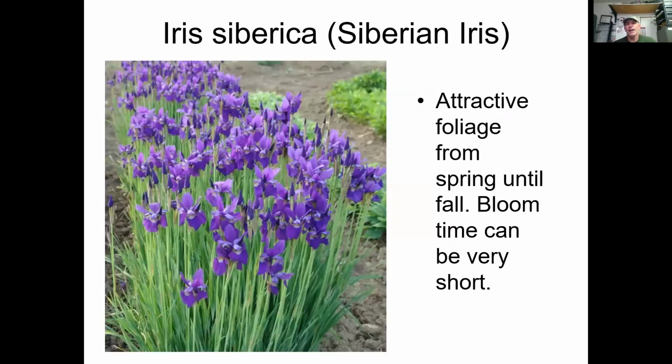Speaking of Siberian iris, this is another plant that, yes, it does have really pretty purple flowers for a few minutes in late May and early June, and the rest of the time, you've got this beautiful, linear, upright, bright green foliage, grows in sun or quite a bit of shade. Just the leaf itself, I think, is worth having this plant in the garden because it's easy. Long-lived, takes some shade as well as full sun, plus you have the bonus of those purpley flowers.